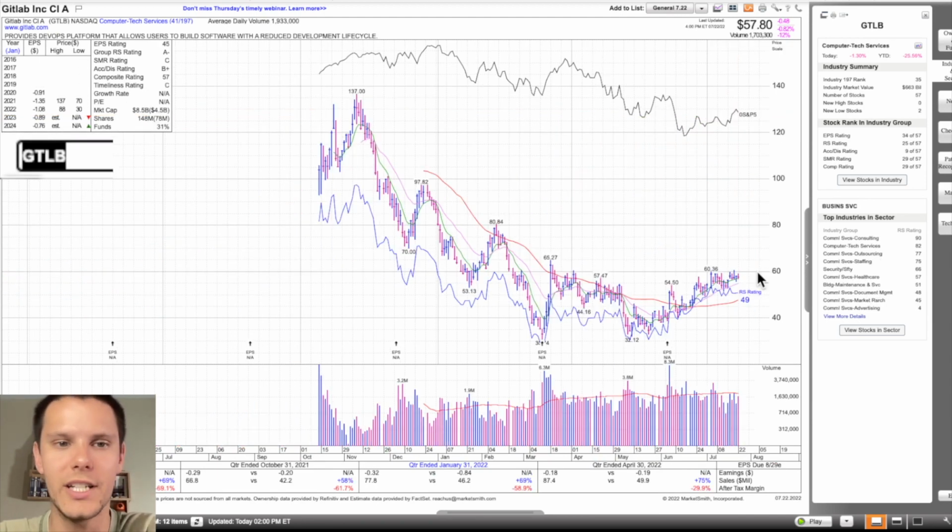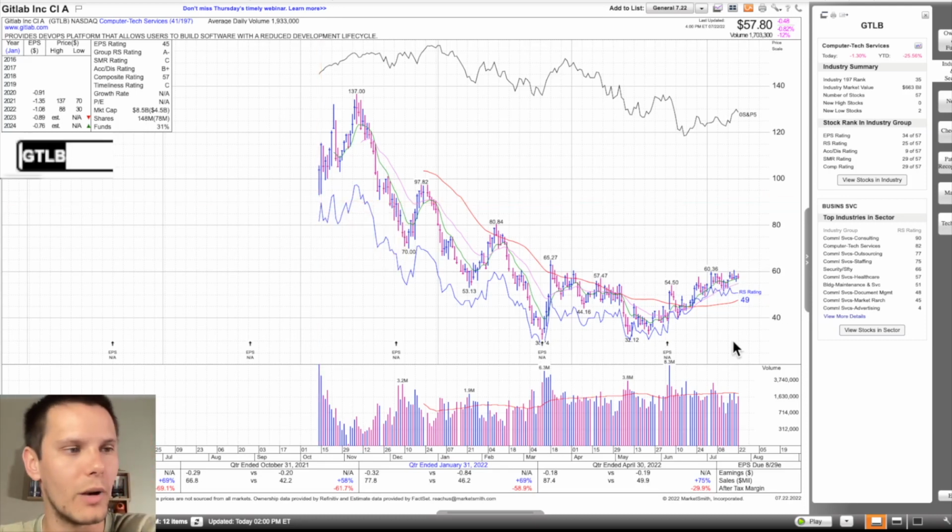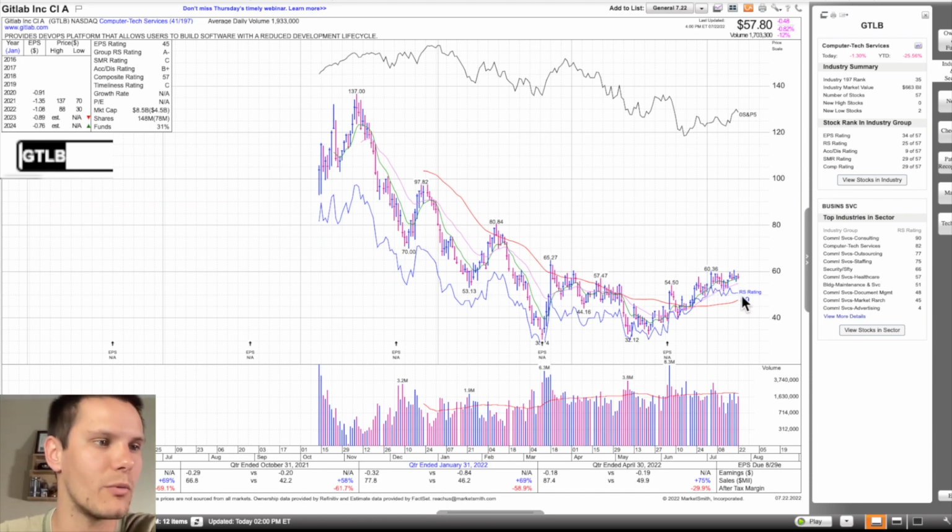Next stock that we'll cover is GTLB. This stock's in computer tech services, 41st strongest stock out of 197, so an A- group strength rating. It has a B+ accumulation distribution, 57 overall composite with a 49 relative strength rating. This is a recent IPO in October of 2021. So relative strength rating gets tricky with IPOs. I don't look at it as much there, but nice move from 32 up to 60 in the last couple weeks.